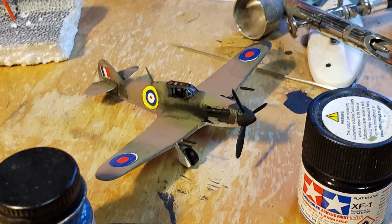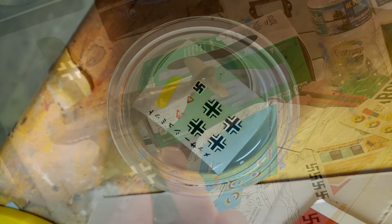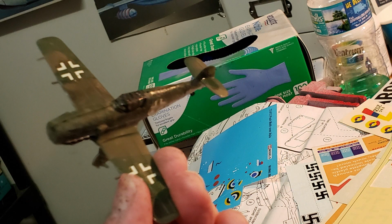On something totally different, the little Sanwa models that the Sanwa guy gave me, I more or less finished those up today, still got a little bit of work to do on them. But the Hurricane, I was able to make the decals work, but the Messerschmitt, these decals have been in the water for over 2 hours. I've tried using setting solution and everything else. They wouldn't come off, so I had to use some aftermarket German decals. It's just one of those things. Same company, probably roughly the same vintage. One set survived and worked, the other one didn't. Just one of those things.